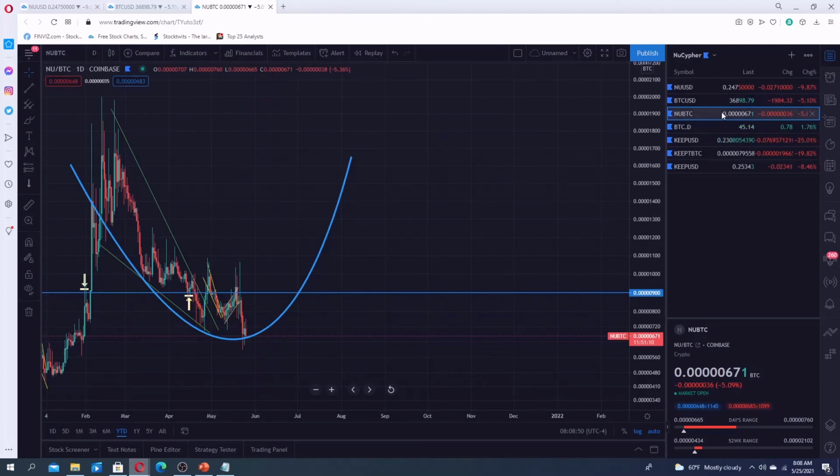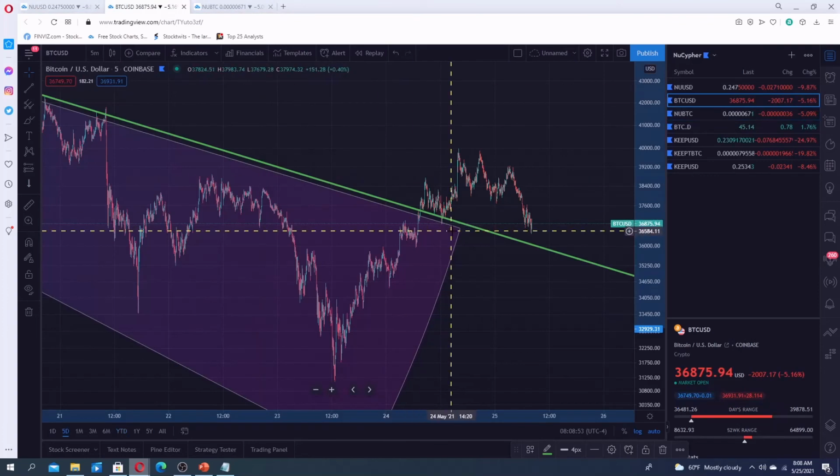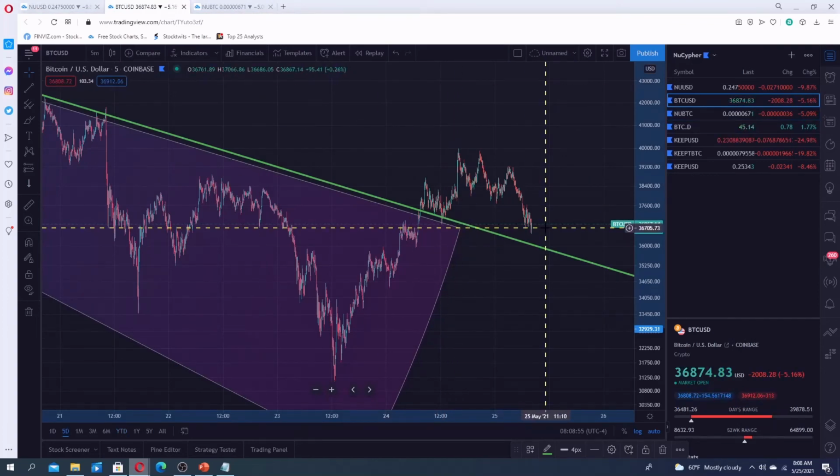I anticipate Bitcoin will continue to rise throughout the day and into the next couple of days, further bolstering the confidence in the retail space, which would ultimately lead into a rise in the cryptocurrency to Bitcoin pairs. So keep your eye on this stuff.